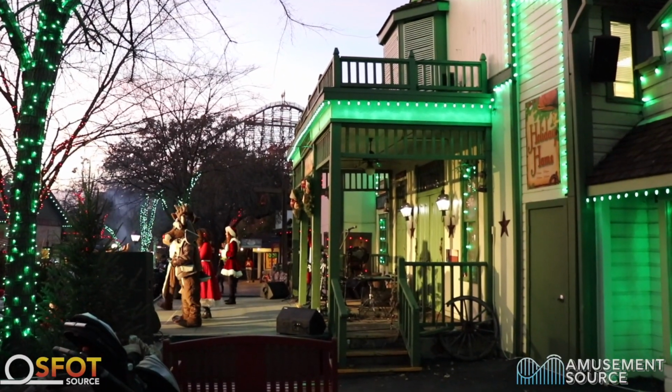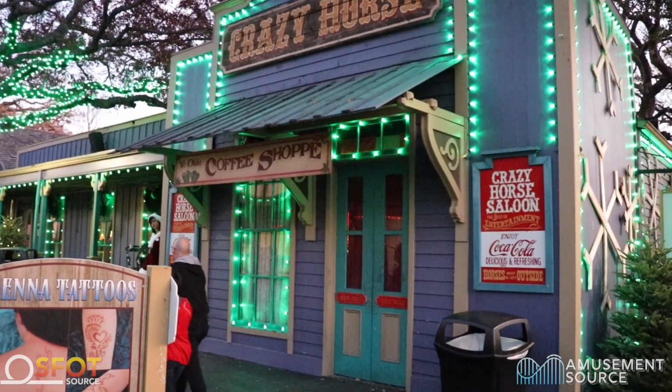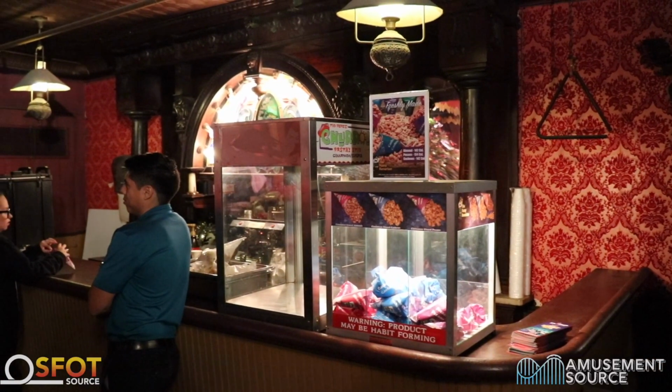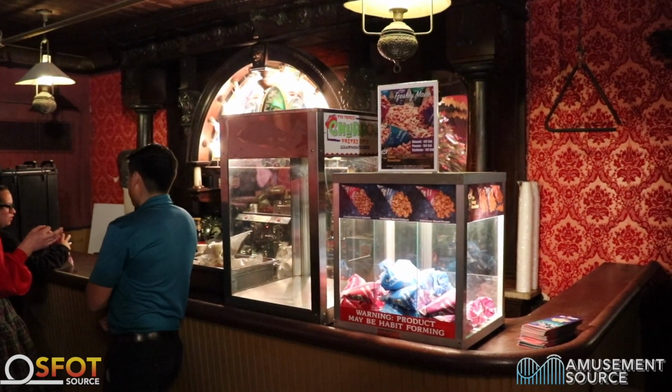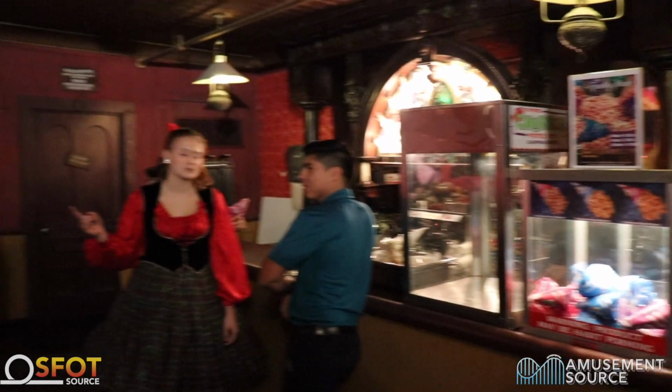Alright, so if we swing across from Courthouse Stage, here is the Crazy Horse Saloon. And right here is the Ye Old Coffee Shop. So here's where you can get coffee, roasted nuts, sometimes churros, hot chocolate with random toppings. We actually have the full menu items on our website.